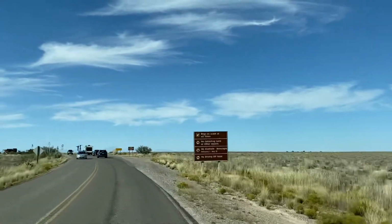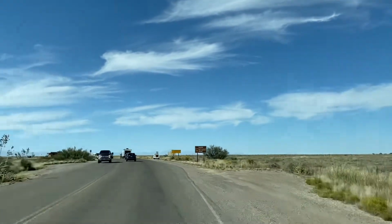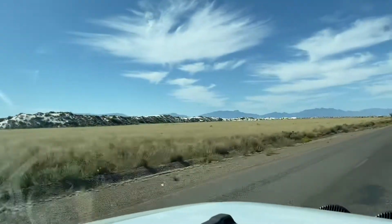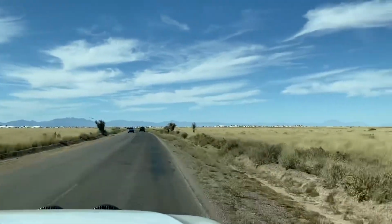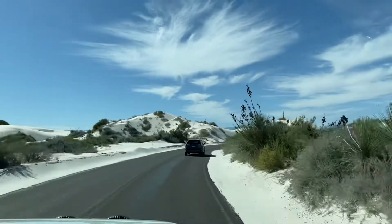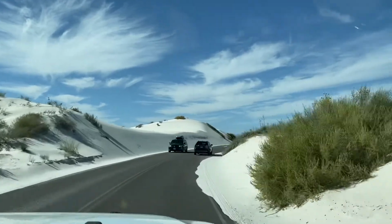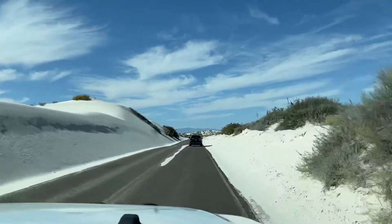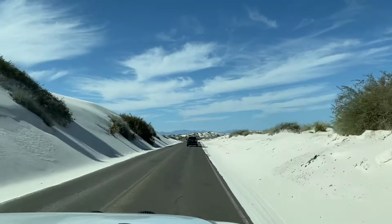From the visitor center, you then start heading on the Dunes Drive. This drive is 8 miles. If you take it all the way out, it actually loops at the end, and then you come back out the way that you went in. You can see that we still have some paved road here. We're starting to see some of the hills and a little bit of the gypsum sand that makes up that white powdery appearance on the tops of the sand. And then you can see we're starting to get into more and more sand. And eventually this paved road will end and we'll just be driving on straight pressed down sand.